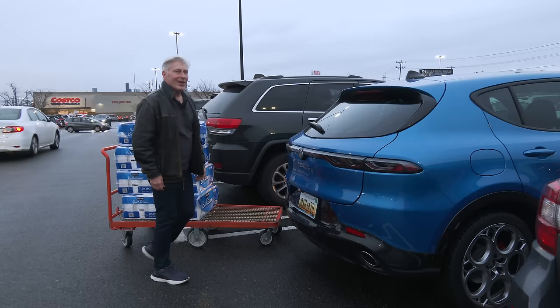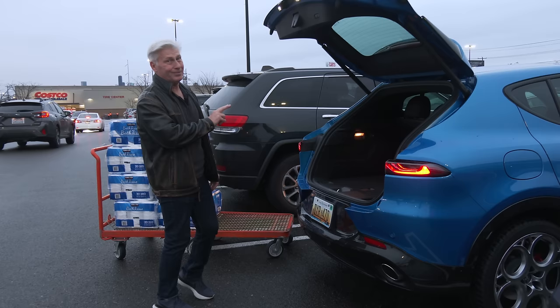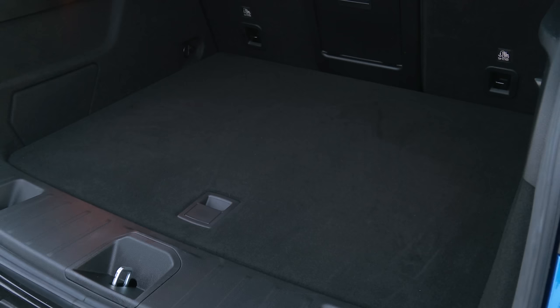Nice ambiance. Considering the competition that I've mentioned, you probably guessed that this is not the size of a Suburban, and that is going to affect the cargo. The hybrid's battery doesn't take up space back here, but still, there's no spare tire.